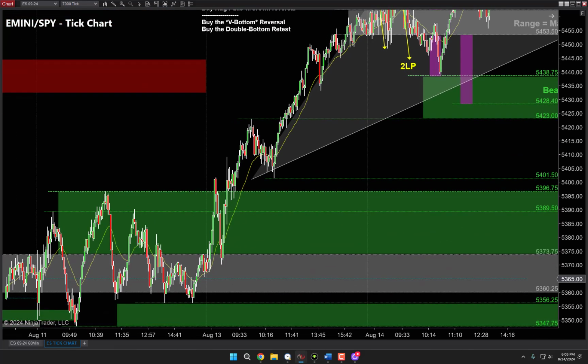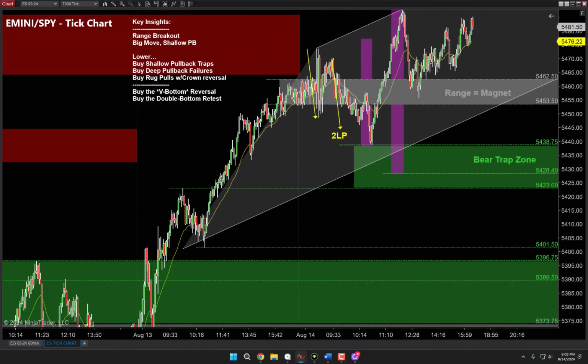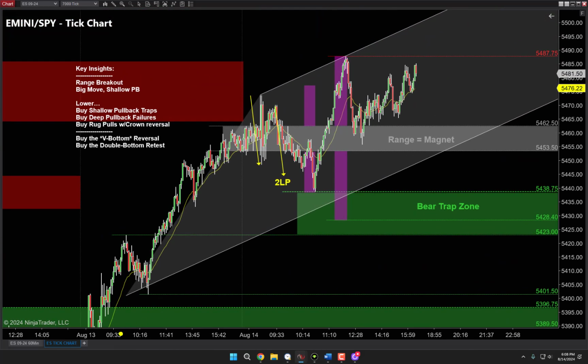In fact, pretty much the entire month, really ever since last Thursday, we had this very big move going higher. And even though we did see that kind of classic two-legged pullback, it was a relatively shallow two-legged pullback, and the market ran higher. So big move up the last couple days, shallow pullback.